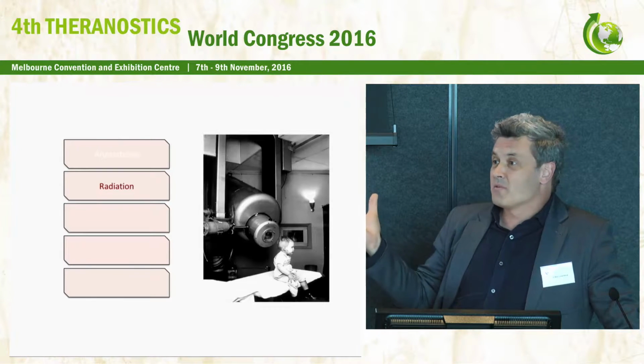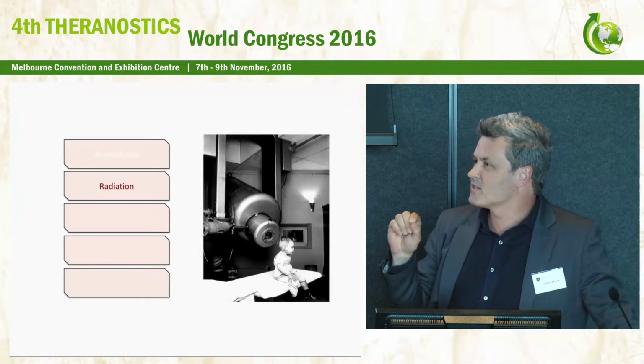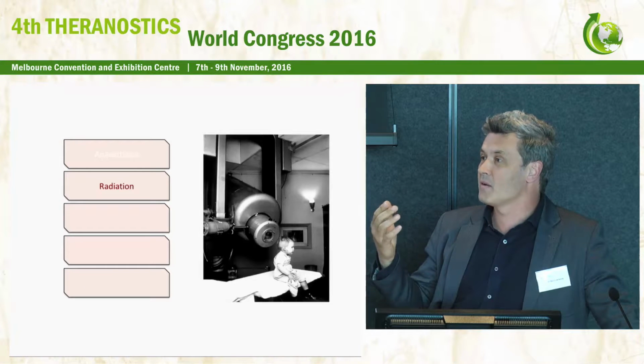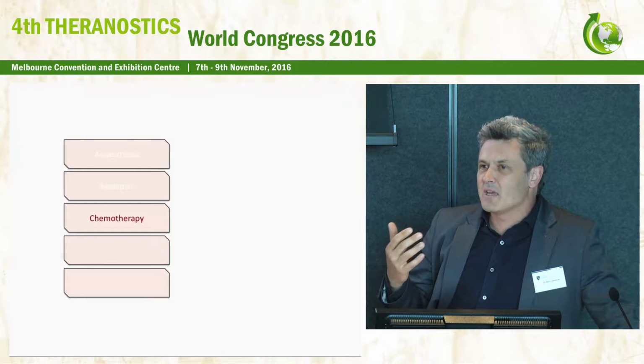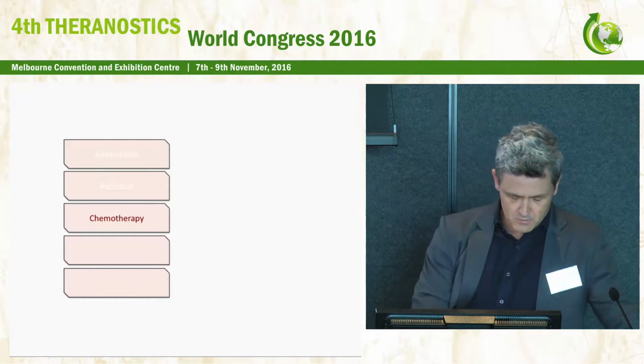Now, of course, as you've just seen from Rod, we don't even have to worry about lining up the beams. We can use molecules on the cancer cell to take the radiotherapy inside the cancer cells and not anywhere else, so huge advances. The third advance is chemotherapy, and it'll make sense, I hope, in a minute as to why I'm telling you about all of these things.